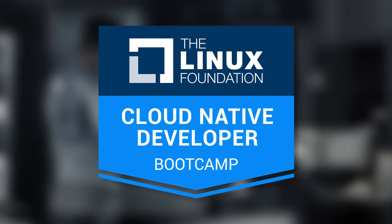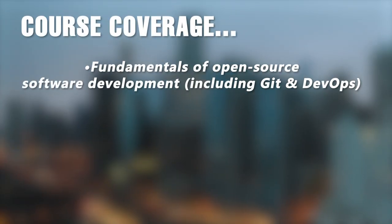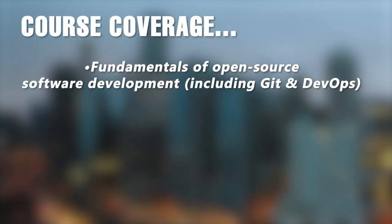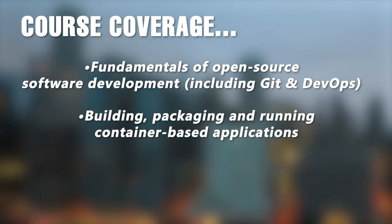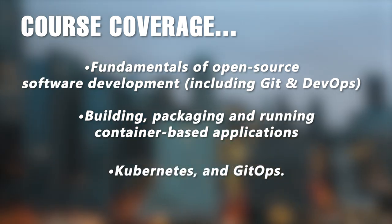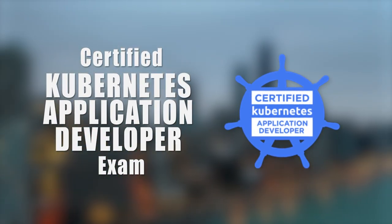That is why the Linux Foundation and Cloud Native Computing Foundation have partnered to create the Cloud Native Developer Bootcamp. The bootcamp is designed to provide the knowledge and skills necessary to work as a cloud native developer in around 6 months. The bootcamp starts by teaching the fundamentals of open source software development, including the use of Git and DevOps, then moves into building, packaging, and running container-based applications, Kubernetes, and GitOps. The program also includes the Certified Kubernetes Application Developer Exam, which demonstrates your skills to employers.